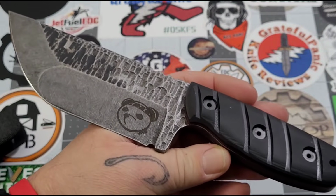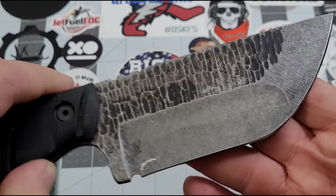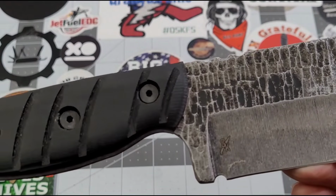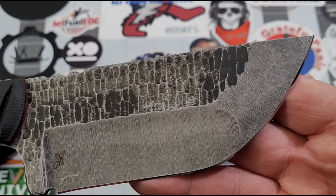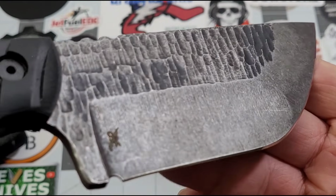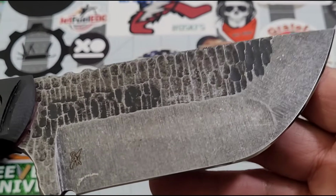Look at this beast. I've got to make sure I rest that very carefully on my hand because, well, it's sharp. Check out that blade. Again, you've got that Eastern Tanto style blade. Now, these come in 1095 high carbon steel. You got that dark, stone-washed finish on it. Another fantastic look.